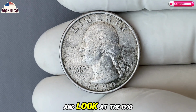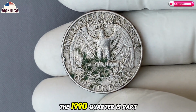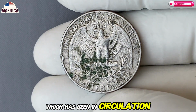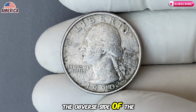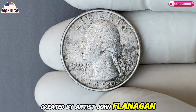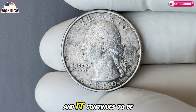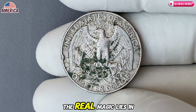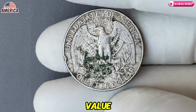Let's rewind a bit and look at the 1990 quarter dollar in the context of U.S. coinage. The 1990 quarter is part of the long-standing Washington quarter series, which has been in circulation since 1932. The design you see on the obverse side of the coin is the famous portrait of George Washington, created by artist John Flanagan. This image has become an iconic symbol of American currency, and it continues to be featured on quarters today. But while the front of the coin may look familiar, the real magic lies in the details that make this coin stand out, especially when it comes to value.